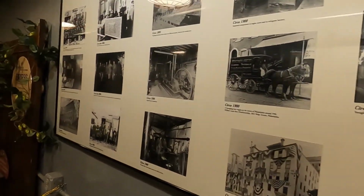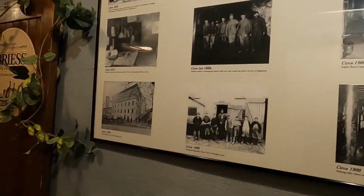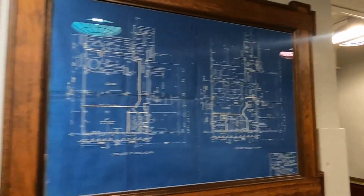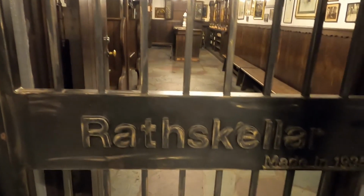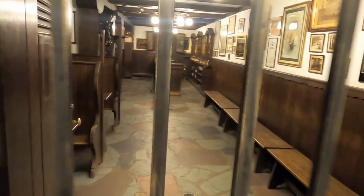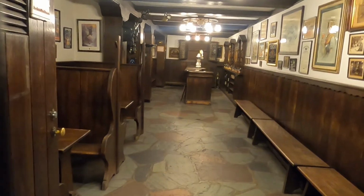From the cellars, we headed upstairs past some awesome memorabilia and some really cool blueprints of the building to check out the Rathskeller and the brew house. This used to be the lunchroom, and they let them drink on lunch. Crazy. Here, our tour guide told us some of the cool history about the brewing process and how Yuengling makes its delicious nectar.